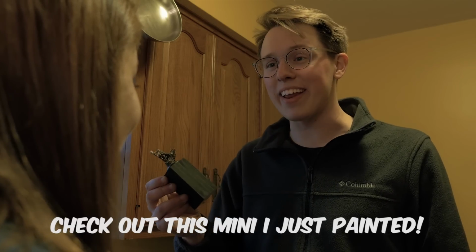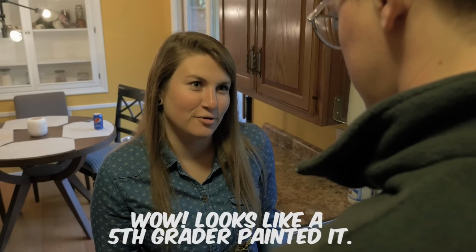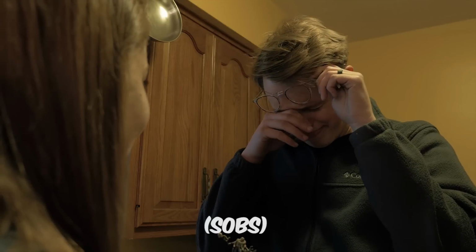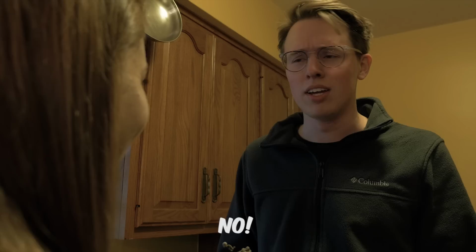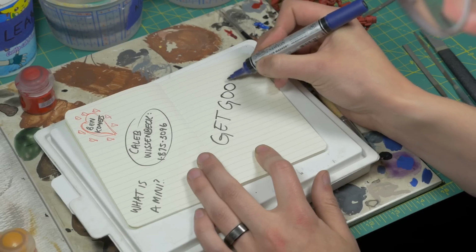Number 5, get feedback. Paint some minis up to the best of your abilities, take pictures of them and put them on the internet, and share links with people that you respect as painters, or with really anyone, to get feedback. Take notes on the feedback so you don't forget for next time. The miniature painting world is full of people that are willing and would love to give feedback to you. Seriously, the miniature community is fantastic. Go tap into it.